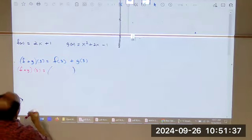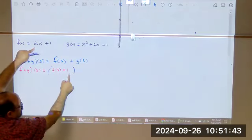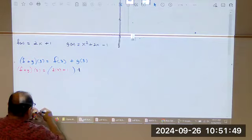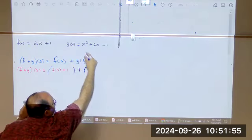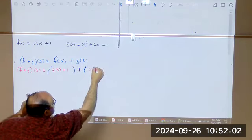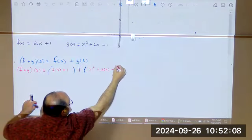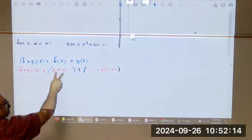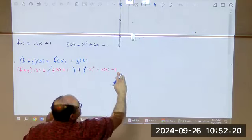So here's f of 3. 3 goes in, I get 2 times the 3 and then a plus 1. That's what f of 3 is doing. And then we have plus. And then here comes g of 3. We plug 3 into the g function. Whatever goes into g, we square it. So 3 is going to get squared, plus 2 times 3. And then a minus 1. So this is what it looks like when you put 3 into the f function, plus in between. And over here is what we get when we plug 3 into the g function.